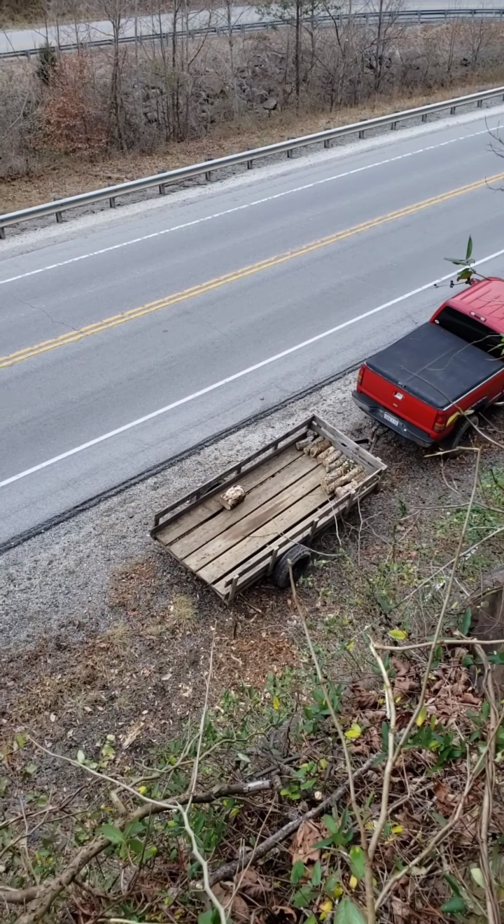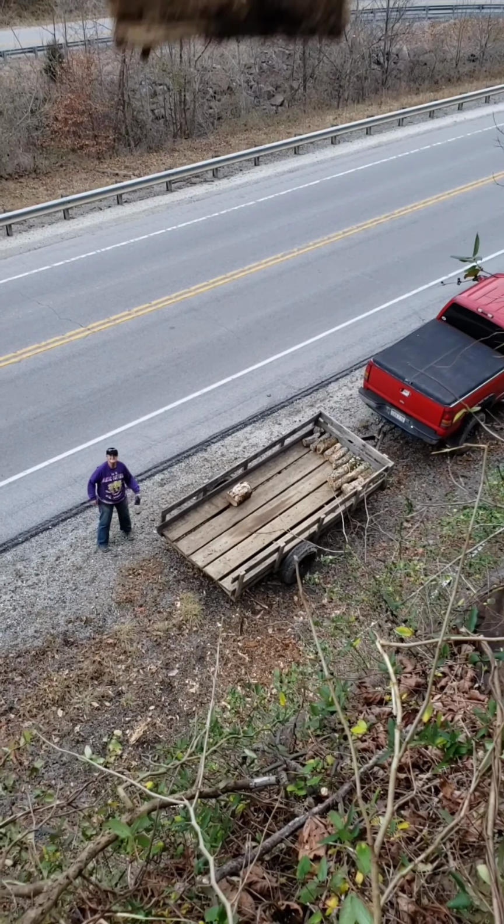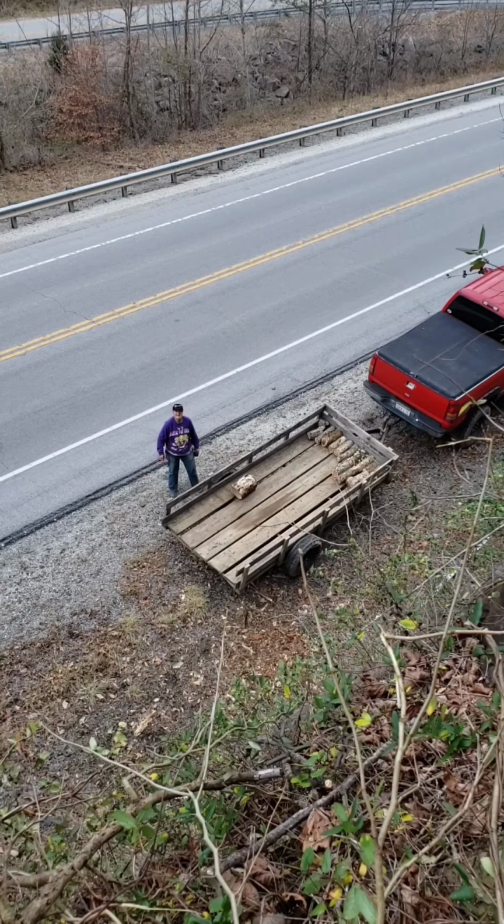Just stay back. Some of these are pretty big. Yeah. These are the ones that gotta get split.